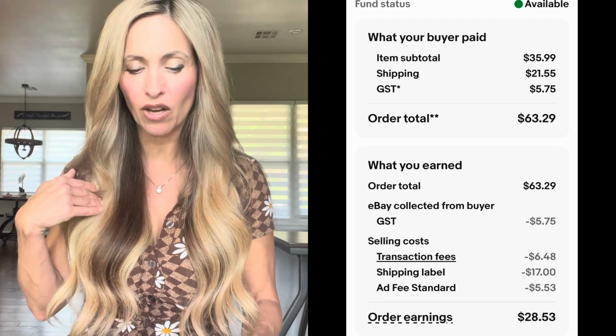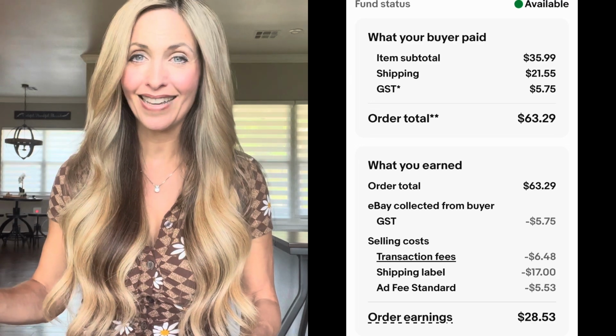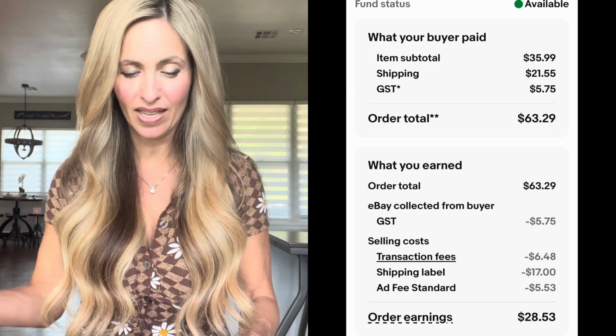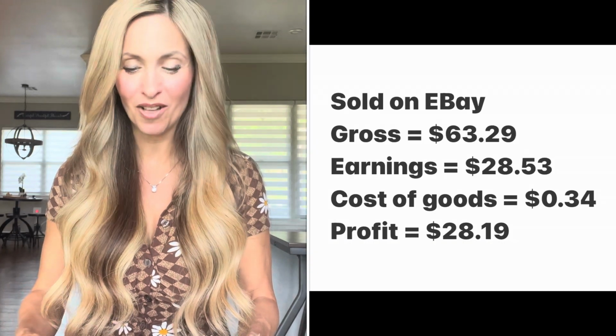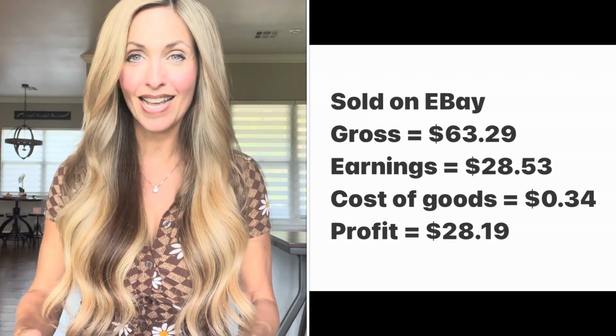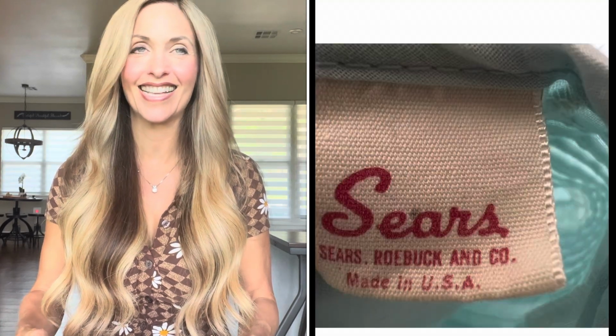Then $28.53 is what's deposited in my account after everything is taken out, postage and fees. I paid just 34 cents at the Goodwill bins in Oklahoma City. It took 4 months and 9 days to sell, and my profit was $28.19. And I just thought that was really neat. I love finding old vintage items.